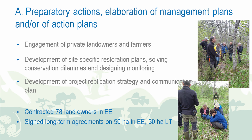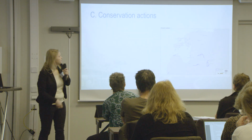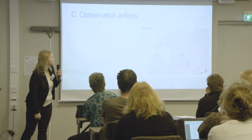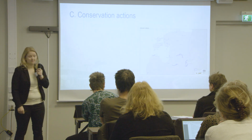We developed a project replication strategy and communication plan. Sarah is the one who is helping with this and helps to replicate it throughout Europe. Conservation actions: you can see a map of the conservation areas. We have in total 33 conservation areas, 25 of them in Estonia and 8 in Latvia.